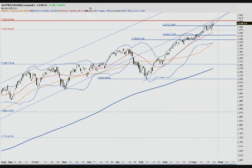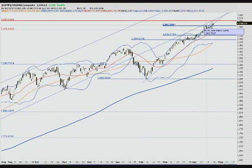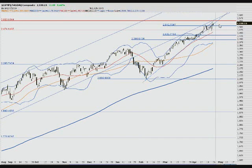You can see it was the first one to take out its resistance. It's the first one to be the strongest. We haven't had the down moves except for this day. You can see the tails have been relatively short compared to everything else. It just has not had the selling, led by Apple, that everything else in the market has.